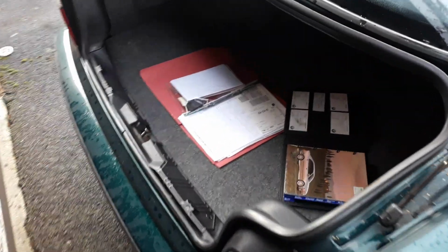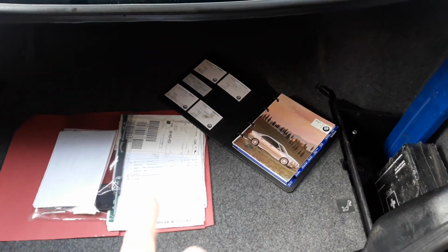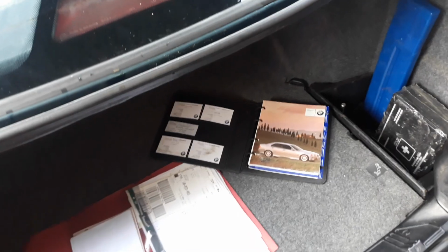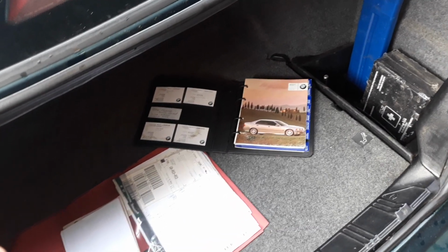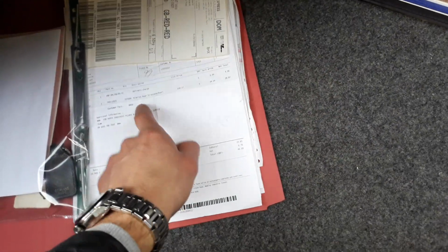So once you've done the test drive and you're happy with everything, the next thing you want to do is check the paperwork. Now, obviously, we've made sure that the V5 is in the owner's name and the owner's address. And what you want to do now is have a good flick through all of the paperwork, just to make sure that everything that the owner said it has done has been done, and it's a good indication of the vehicle condition, making sure that everything's been logged.